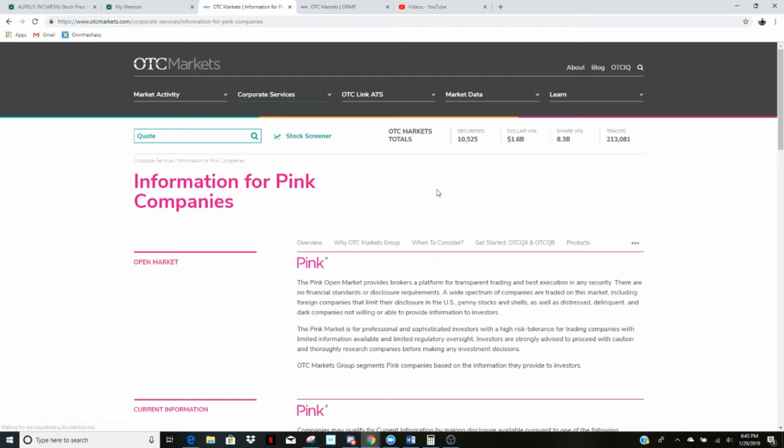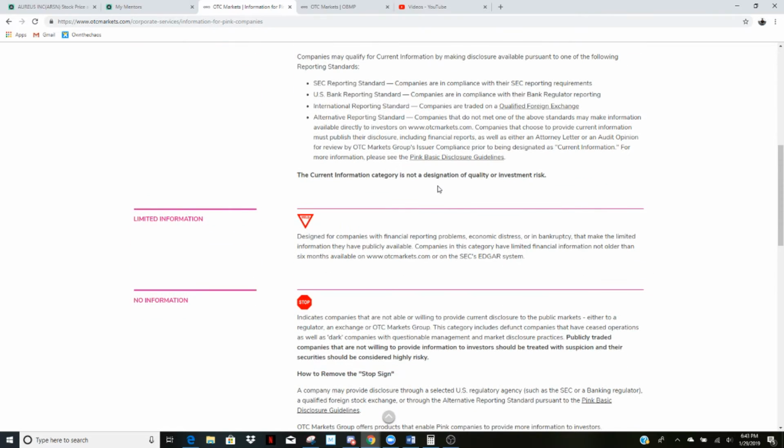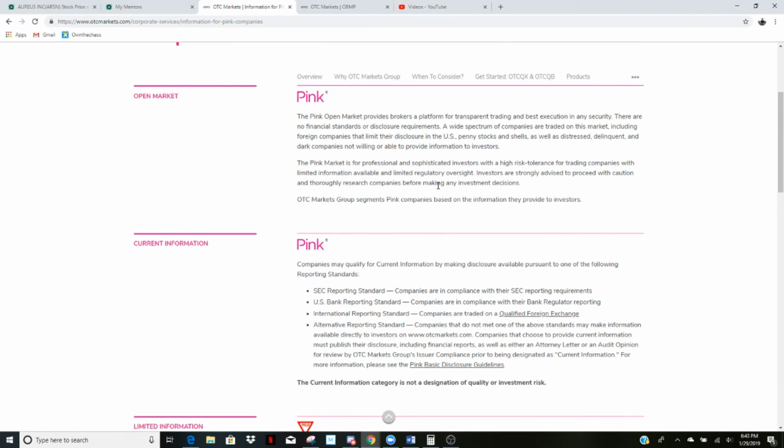So the first thing I want you to take note of, as I was telling you about the status symbols, you'll look here, you'll see when you're looking up a ticker, you'll see pink, you'll see a yield sign or a stop sign. Now, first off, the pink open market provides brokers a platform for transparent trading and execution in any security. There are no official standards or disclosure requirements. So basically, this is your non-reporting type of pink sheet.